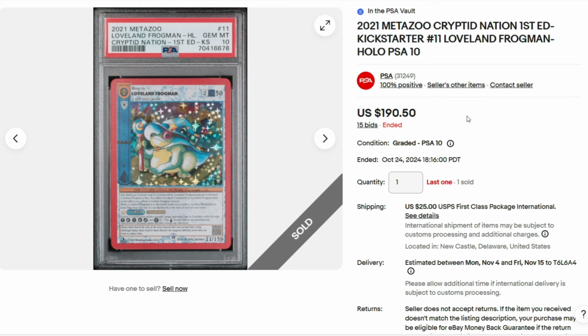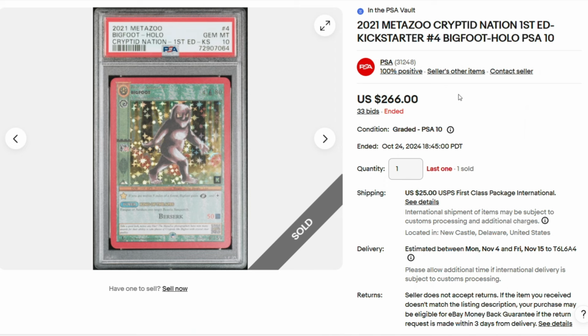Now, normally this is the number 2 card in MetaZoo in Cryptonation, behind Mothman, of course. But not today, or at least not on October 24th. Loveland Frogman, you are number 3. We have a new number 2. And our new number 2 is Bigfoot, Kickstarter Full Hollow PSA 10 at $266 in auction.